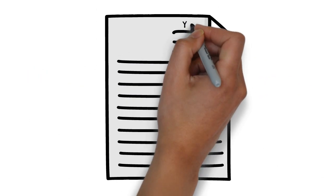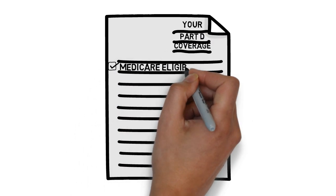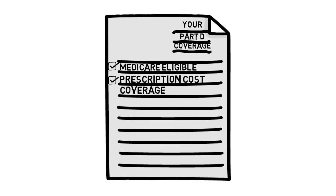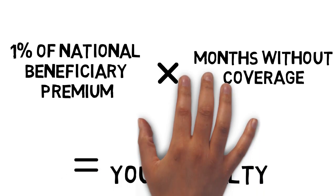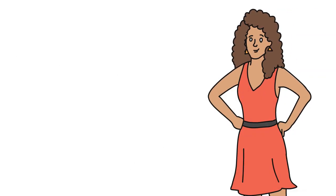When you become eligible for Medicare, you must select a Part D plan, not only to be covered for your prescription drug costs, but to avoid a late enrollment penalty. The cost of a late enrollment penalty depends on how long you went without a Part D plan or without creditable prescription drug coverage. Medicare calculates the penalty by multiplying 1% of the national base beneficiary premium times the number of full uncovered months you did not have Part D or creditable coverage. To give you an idea of the cost of a Part D late enrollment penalty, here is an example of the penalty math.